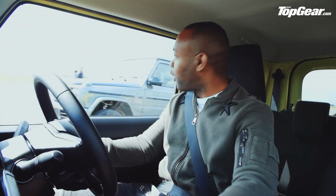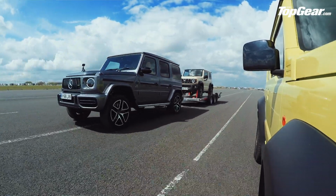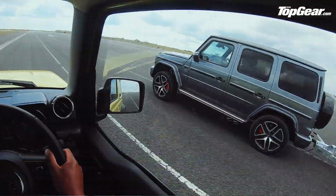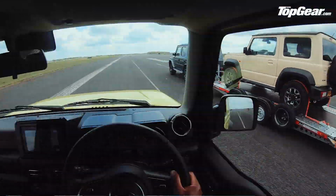Come on, here we go. Oh, we've got the jump on in, that's good. We are off. And over here he comes. Oh no, the G-Wagon's gone. And so has the Jimny.